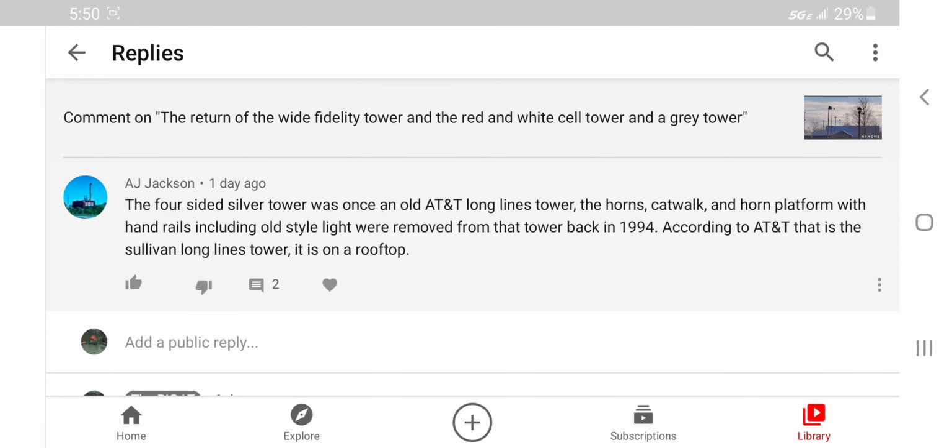According to AJ Jackson, he said the four-sided silver tower once was an old AT&T Long Lines tower. The horns, catwalk, horn platform and all of that with the handrails, including the old style light, aka incandescent beacon, were all removed from that tower back in 1994. According to AT&T, that is the Sullivan Long Lines Tower. It is on a rooftop. So yeah, that's very cool. The Wide Fidelity Tower actually is an AT&T tower.